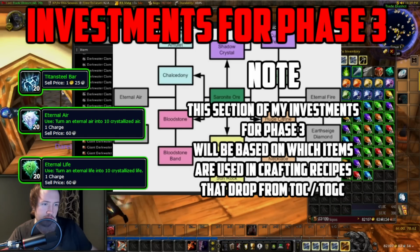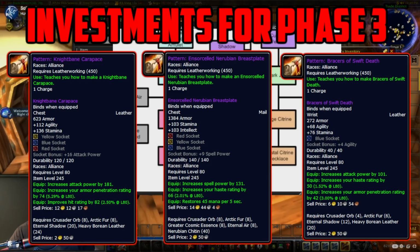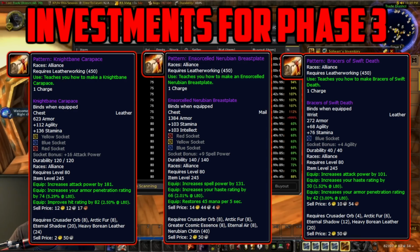So let's talk about some recipes where they are in demand. Right here you will see Knight's Bane Carapace, you will see Ensor Cell Nerubian Breastplate, and Bracers of Swift Death. So for example, if you don't sell all of your Nerubian Kitten for phase 2, then you can see they're still required, 40 of them for the recipe in the middle. You also see they still require Arctic Fur as well, so the same investments for phase 2 still count for phase 3 as well, but I didn't want to repeat them again for phase 3, but you can sell them in phase 3 instead of phase 2.